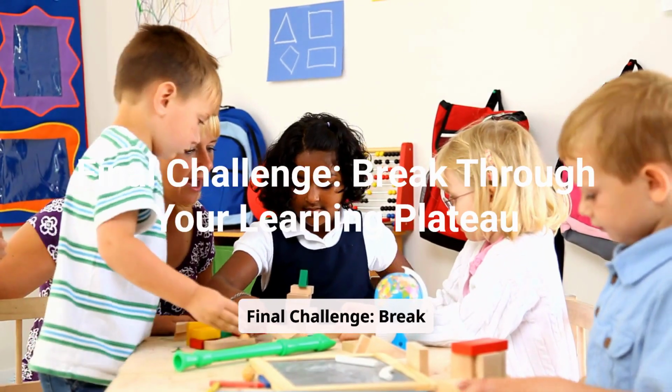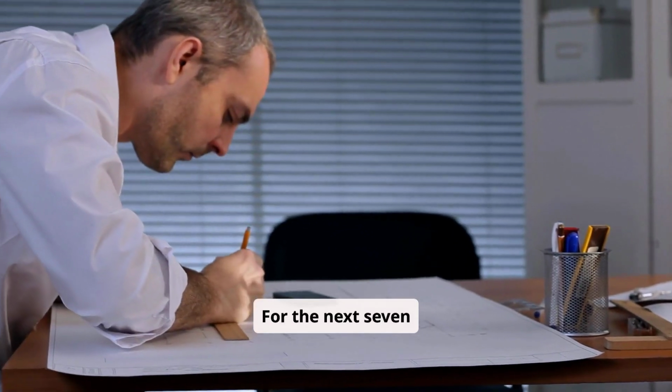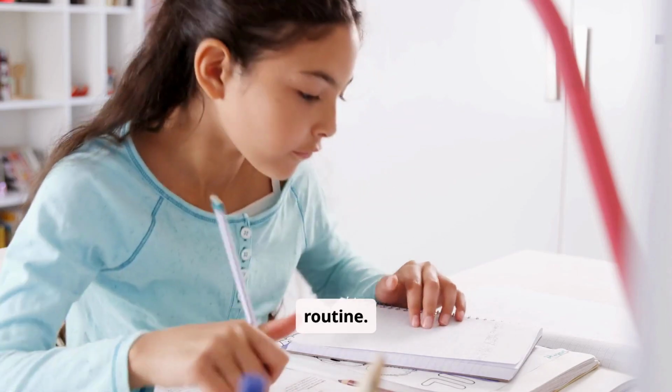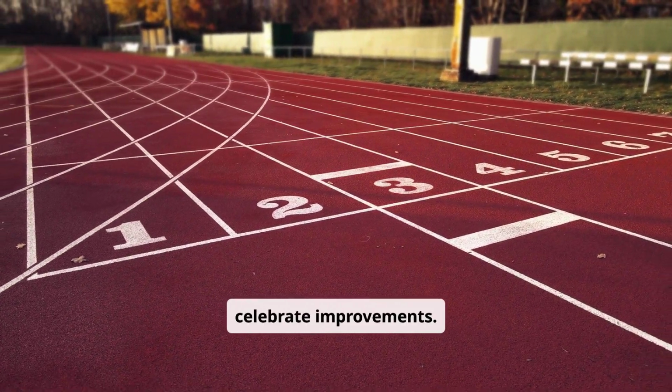Final challenge, break through your learning plateau. For the next 7 days, challenge yourself with harder content. Change part of your learning routine. Track your progress and celebrate improvements.